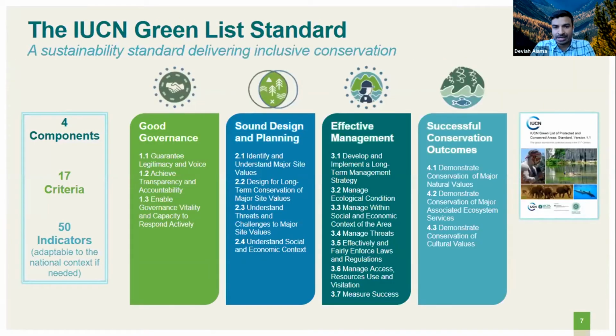I won't get into the detail of the standard, but just in terms of how the IUCN Green List measures effectiveness performance, the heart of the Green List is a global standard. It's four components around good governance, sound design and planning, effective management, and successful conservation outcomes. There are 17 criteria or conditions that protected areas must meet. And underlying these 17 criteria are about 50 indicators. The main focus is really at the criteria level. And in order for any area to meet the IUCN Green List, it must meet all 17 criteria.